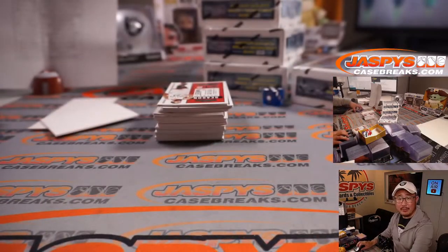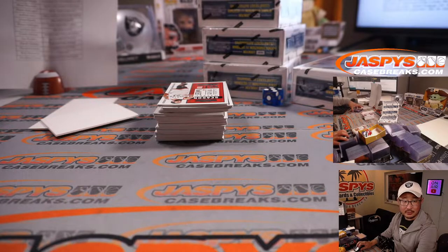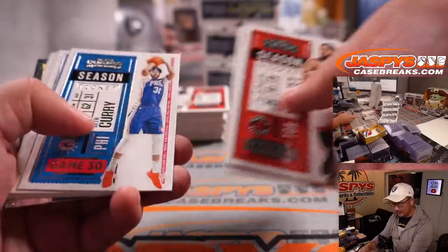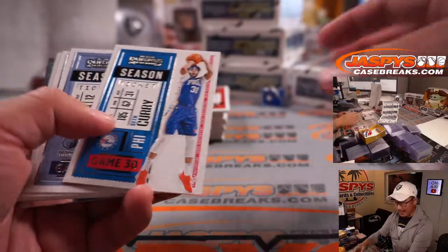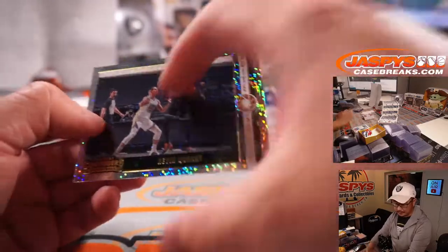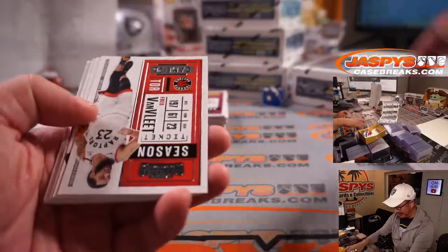Did I upload that pack break? I did. Okay, just making sure. I think the total was 51.5. Jason Richardson, BD, thank you. Not Josh Richardson, Jason Richardson.